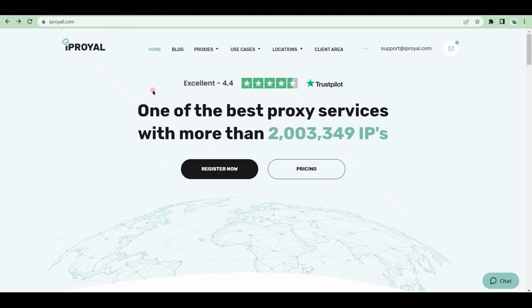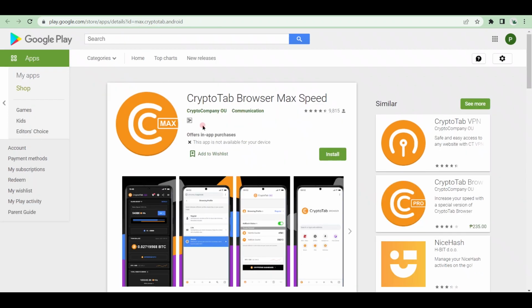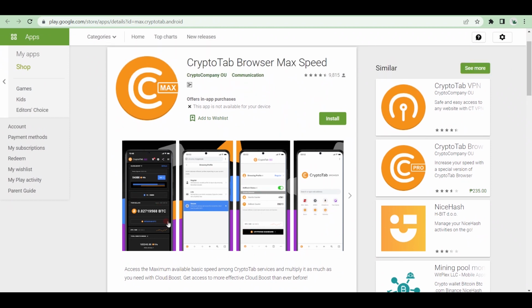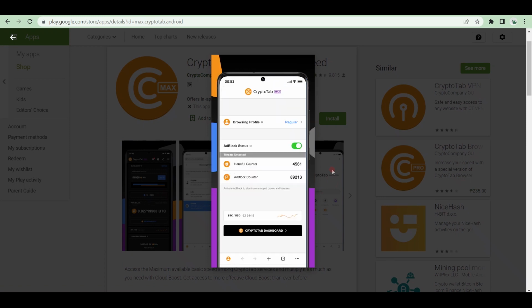To get started, go to Google Play and search for CryptoTab Browser Max Speed. Make sure you are downloading this version and not the CryptoTab Browser Pro, which will cost you around $5 to download. This edition, the Max version, is what you are searching for if you're not looking to make any investments. So how does it function? Well, that is also fairly basic. It is quite easy to use and it is also suitable for beginners.